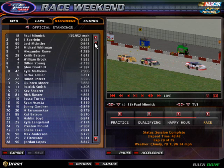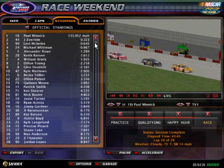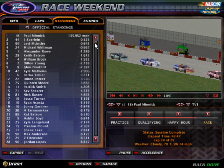Next race on the tour will be at Martinsville Speedway in Martinsville, Virginia, for the running of the Goodies Fast Relief 500.